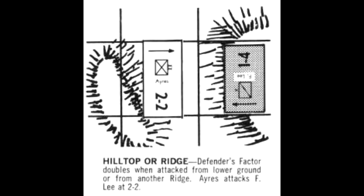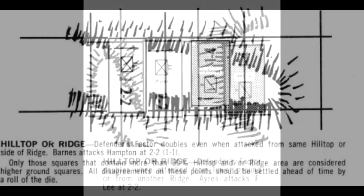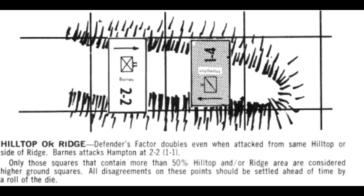You can also use hills to your advantage. And you can have a frontal valley assault, and the attacker's factor doubles when they're attacking downhill. There's entrenchments, but I never play with the entrenchment rules too much. I'm going to ignore those in the game because I think they don't really come into play too awfully much. If you attack up a hill, then the defender's factor doubles. So if you're attacking low ground to high ground, the defense gets doubled. If you're attacking from one hill square to another hill square, the defender's factor is also doubled. Why this is, I'm not right sure.